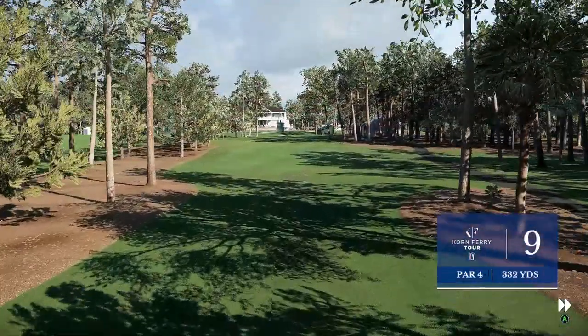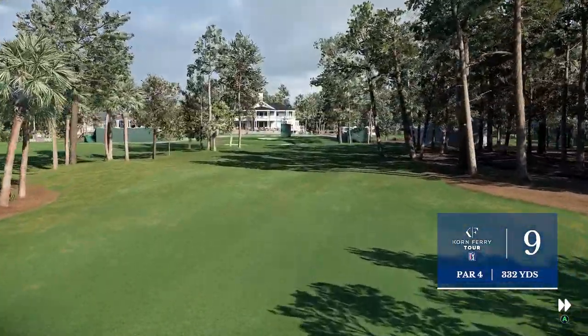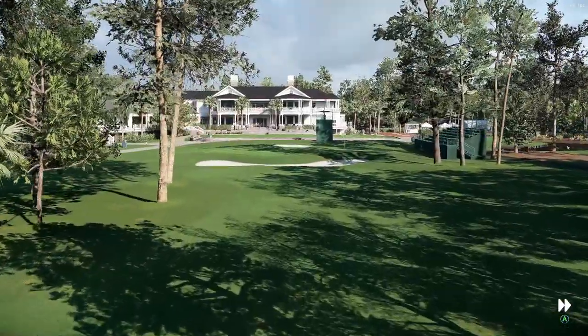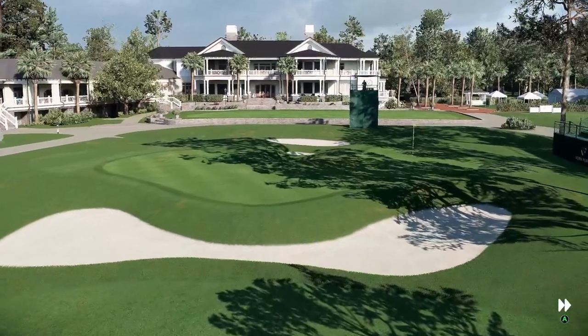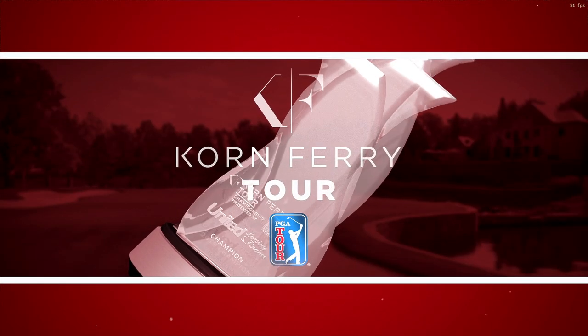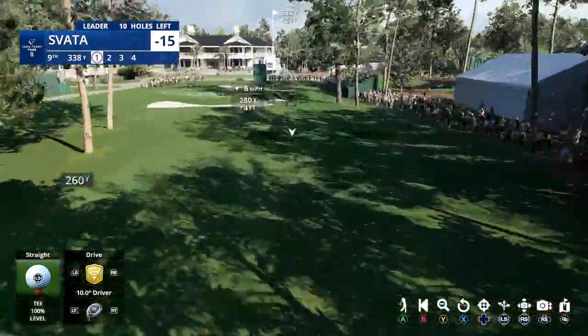We wrap up the front nine here at Harbour Town with the 332-yard par 4 ninth. What this hole lacks in distance, it makes up for by forcing golfers to be strategic off the tee. A large bunker prevents tee shots from running on, so best to lay up short and take a wedge into this boomerang-shaped green.